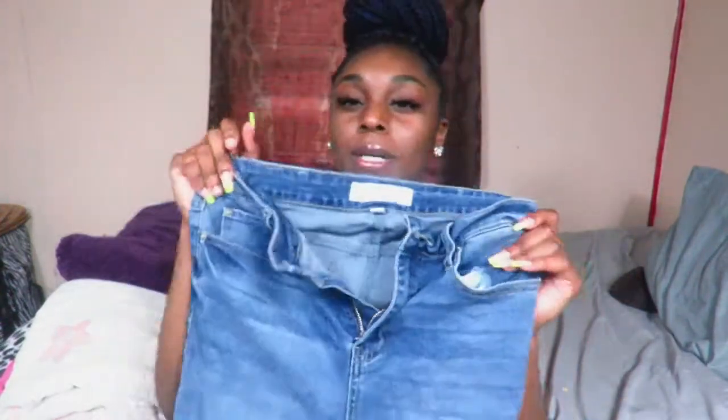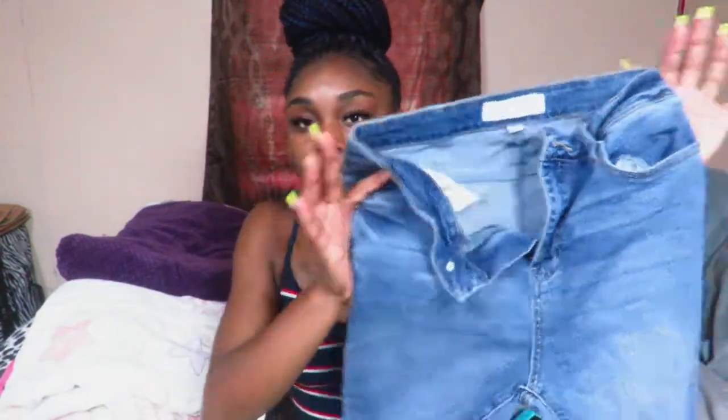Like I said, I got these from Ross. They're really cute. I may end up cutting them into some distressed skinny legs just to give them a little bit more cuteness, but yeah, they're still really cute.